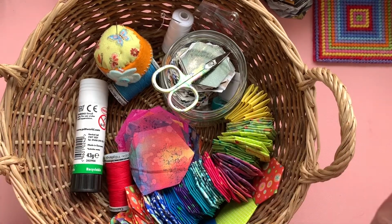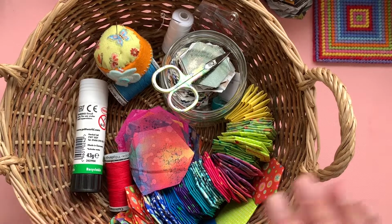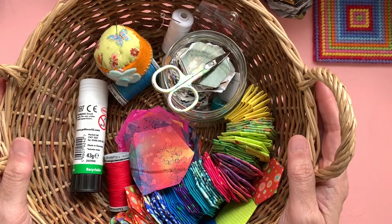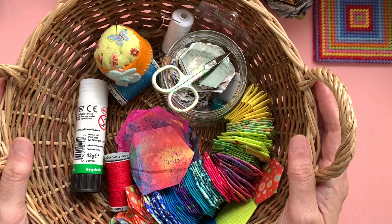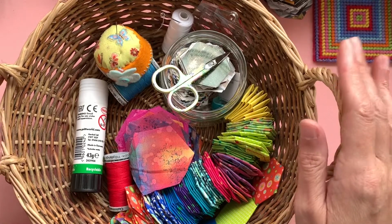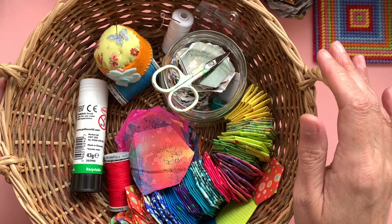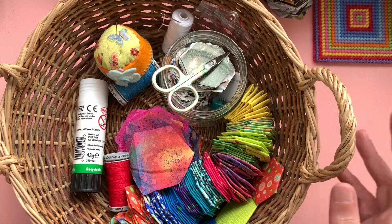So this little basket of tricks that you see in front of you here is a culmination of a few days' worth of completely throwing myself into learning how to do this English paper piece work. English paper piecing, EPP. Yeah, that's what it is.